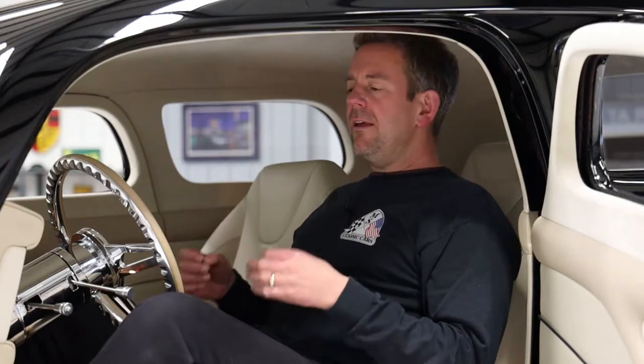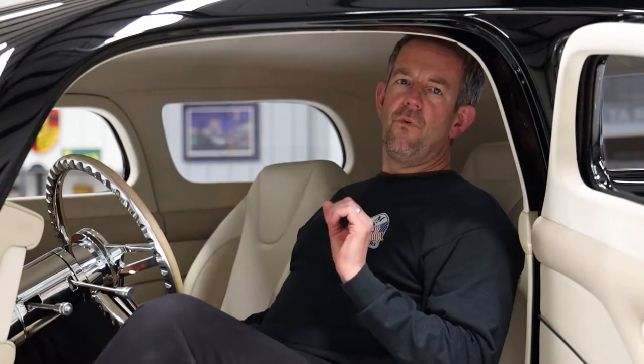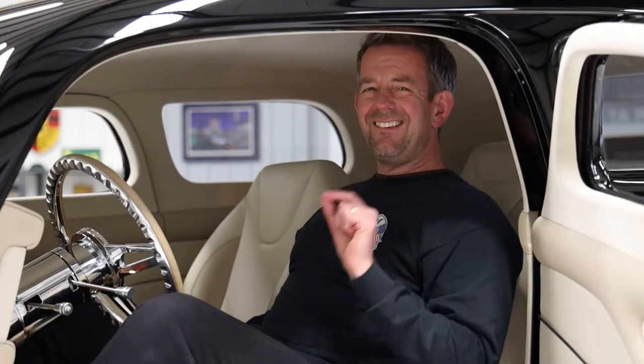Another stunning piece. Today, I'm sitting in a magnificent 1933 Ford Vicky Custom that's been nicknamed Sly. This vehicle was a Grade 8 finalist for the Ridler Award. It's powered by a 572 V8 engine pushing 620 horsepower. Come on and check it out.